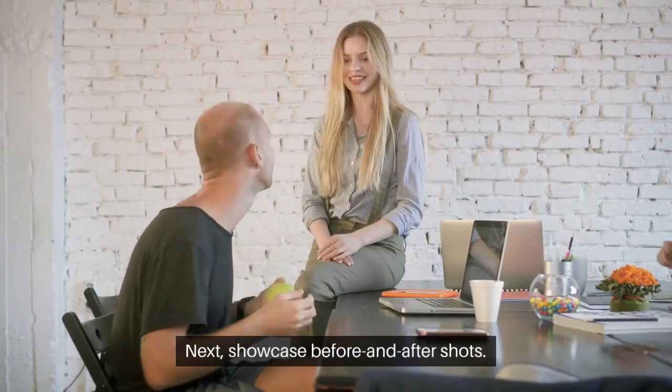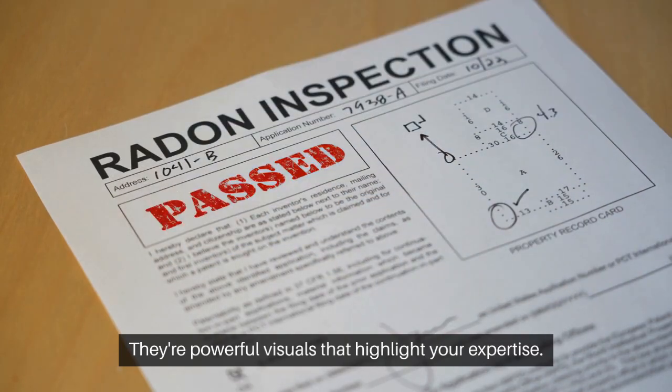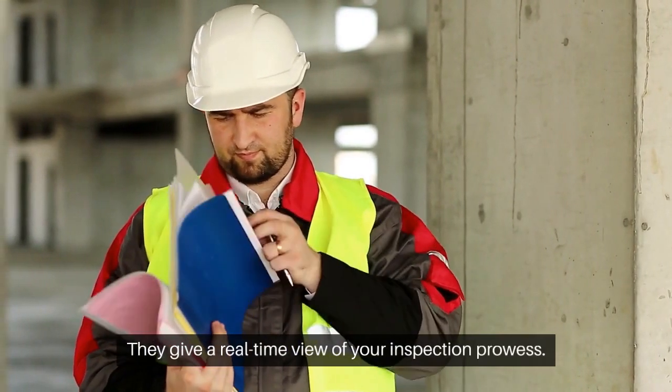Next, showcase before and after shots. They're powerful visuals that highlight your expertise. Don't forget about video walkthroughs. They give a real-time view of your inspection prowess.